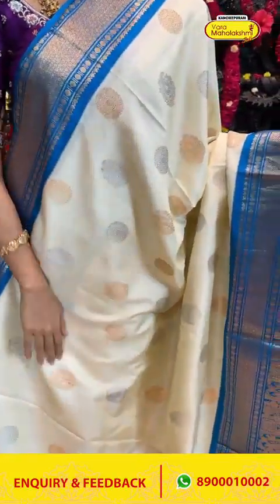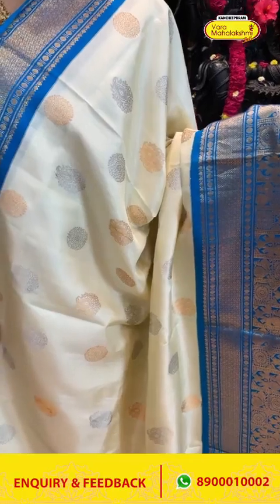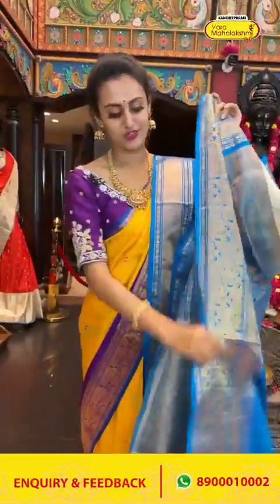So coming to the body, it's floral and paisley booties in zari, and the border is diamonds with peacocks and florals and temples, and the pallu is paisley brocade. And I'll be showing you the blouse. It's a beautiful contrast blouse in matter. Baundi kada. I'll give you the pricing and the contact details of this one.